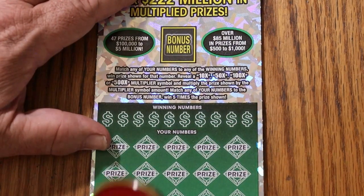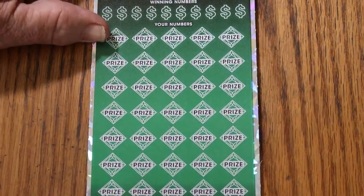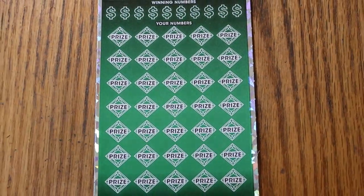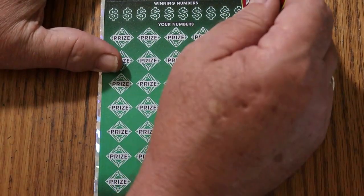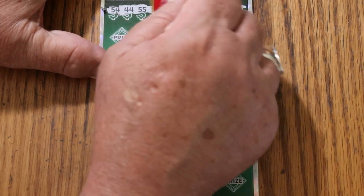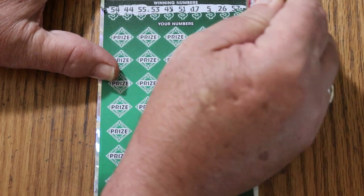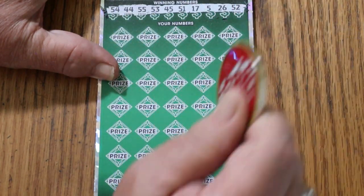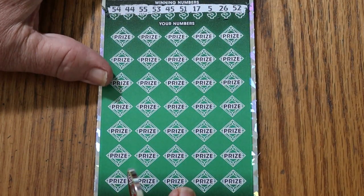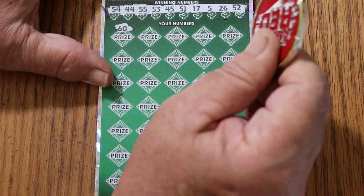The bonus number we're going to be looking for, number 1. All right. Out just there we go. A little bit out on the zoom. All righty. Here we go. 54, 44, double nickels, 55, 53, 45, 51, 17, 5, 26, and 52. Alrighty, let's see. We've got no 10s, and we've got no 30s. Okay, off we go. The big 60.